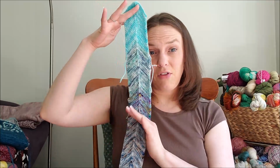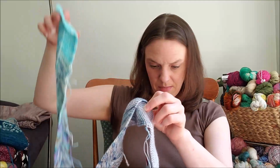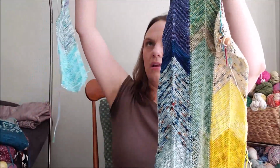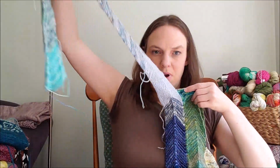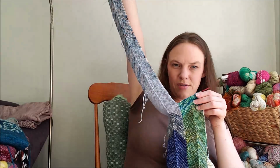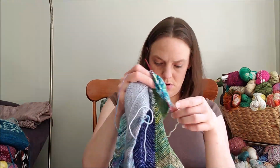So now that I have the one anchor row, I know how long I need to knit my others, and that is very motivating. So I have knit my green one most of the way there. So I probably have like 4 more minis worth to do.